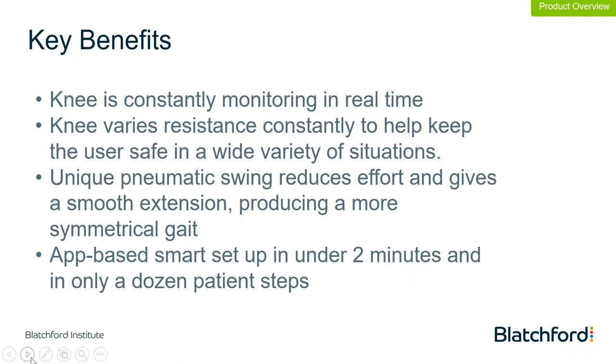So the key benefits. The Orion 3 is constantly monitoring, both in real time, now what's happening and what's happened in the past. The knee varies both stance and swing resistances constantly to keep the user safe in a wide variety of situations. So it's not just switching the stance off or on and same the swing. It's actually adjusting the amount of resistance and how these function for the user.